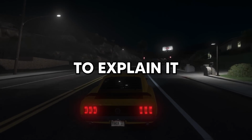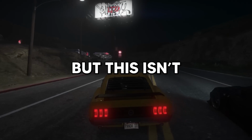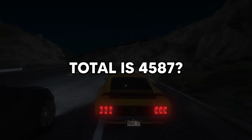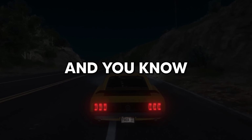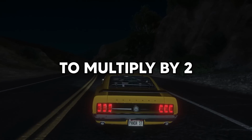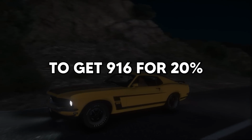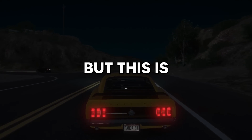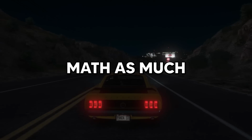I've had to explain it to my friends and they just stop me and say, "I'm not good at math." But this isn't even hard math, it's moving a dot. Total is 45.87? Okay, move that dot one spot to the left. And you know that 4.58 is 10%. Not hard to multiply by 2 to get 9.16 for 20%. I understand the frustrations with math if it isn't your favorite, but this is a cheat code that makes things way easier so you don't have to hate math as much.